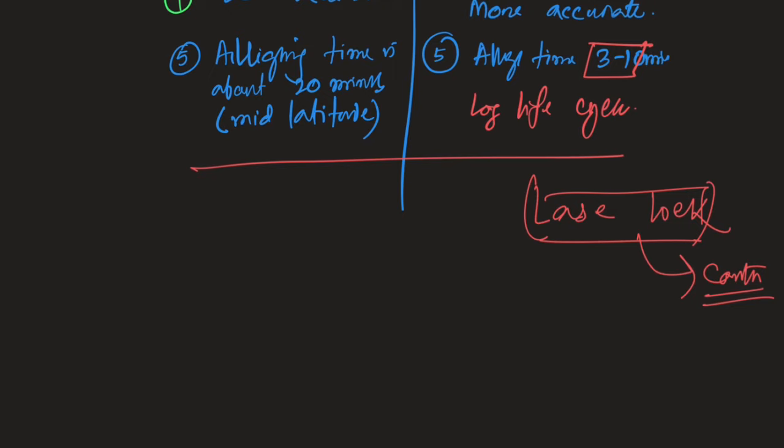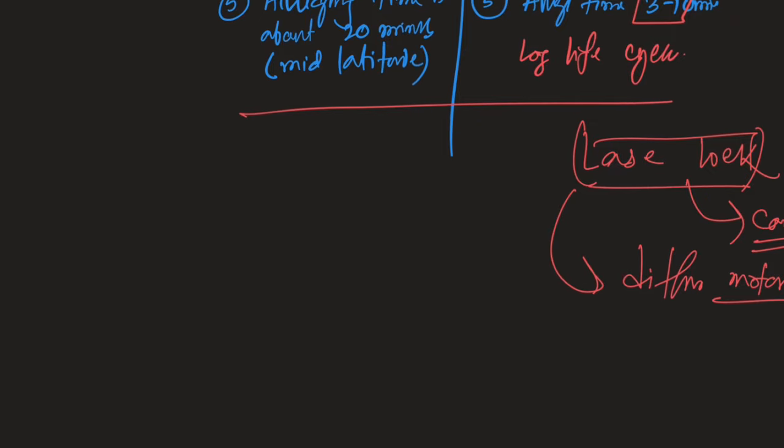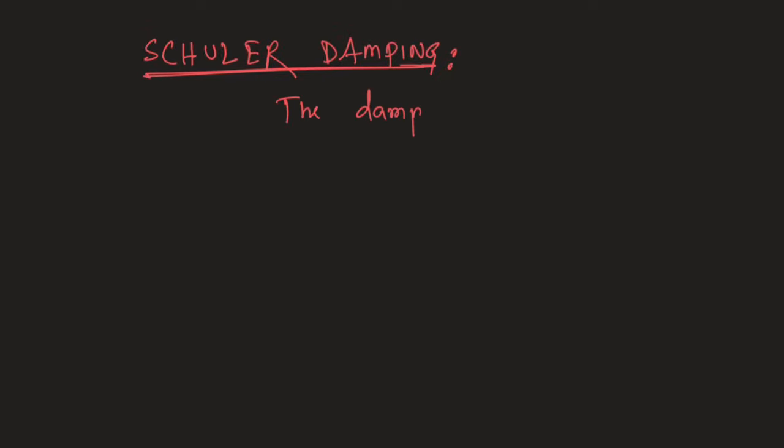There is something called Schuler damping, S-C-H-U-L-E-R. This is also a question; the examiner may ask what is Schuler damping. So please write down: the damping of the pendulum in the INS platform.